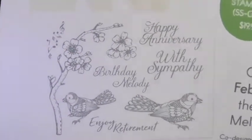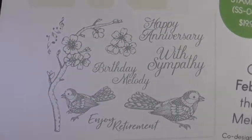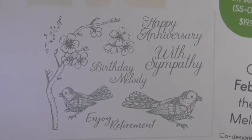What? Yes. Let me go ahead and show you the picture because it's adorable. This is what he created with us coaches live. Isn't that beautiful? I love the flower image. I love the little birds. And of course, all the different sentiments there: happy anniversary, with sympathy, birthday melody, and enjoy retirement. I don't think we have very many of the enjoy retirement ones.